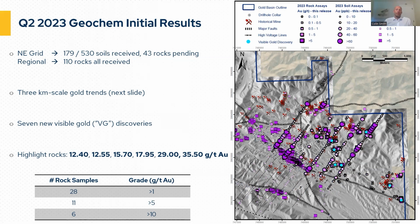So what you can see is pretty clear. There are major kilometer-scale gold trends that really stretch across the entire grid area. And many of these are open in both directions. So we'll be looking to do some extensional soil sampling and rock sampling, stepping out from these existing lines. The next slide actually has annotated trends, so we can get into the nitty-gritty of what that means and where they are exactly.